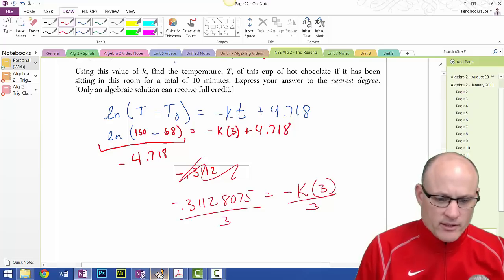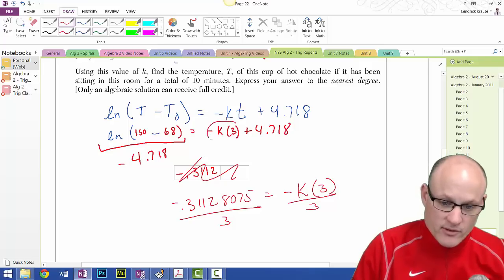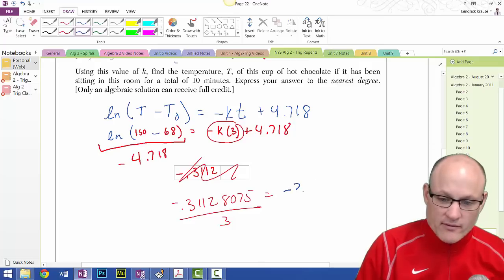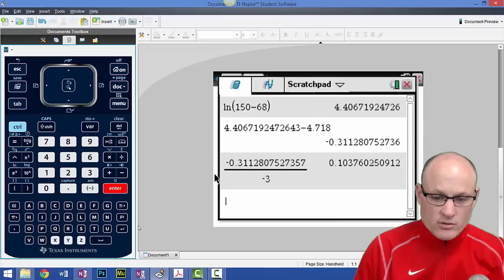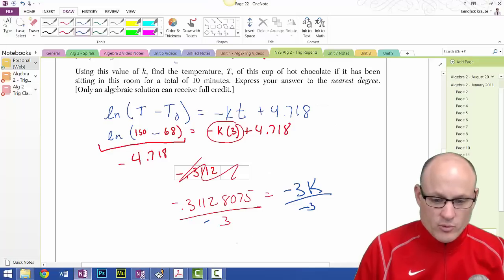So I come back over here. Really what I have here, I apologize, and I remember kids doing this, I should have forewarned you, is negative 3K. So I'm going to divide by negative 3. So come back over here. I hit divide by negative 3, and I get 0.10376. So 0.10376 is equal to K.